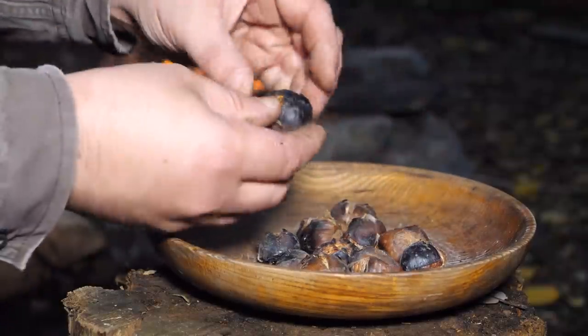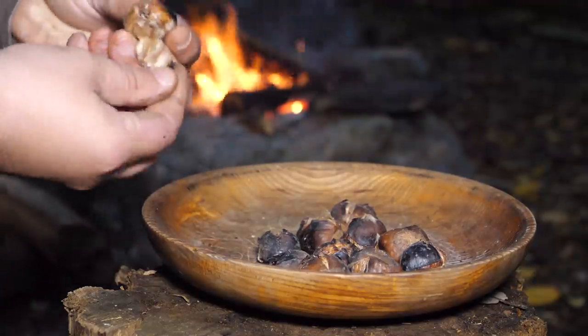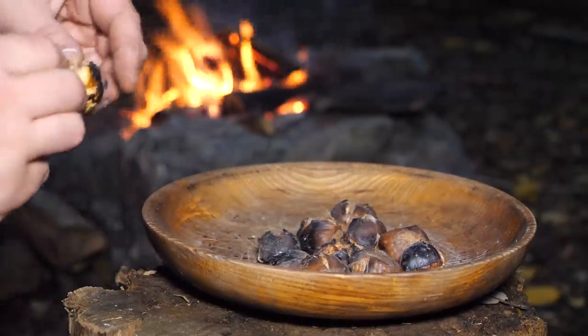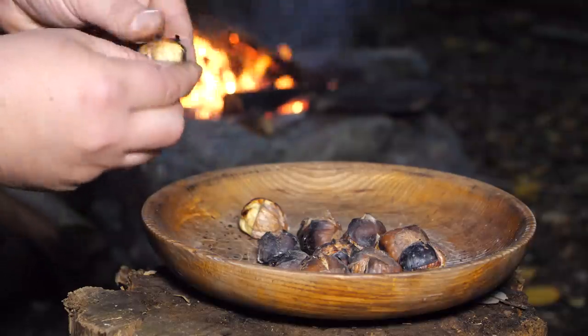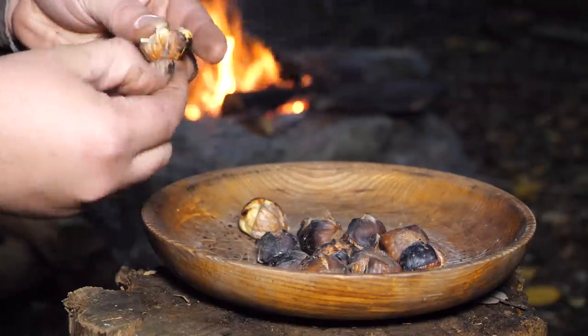Right, well, these seem to be done. A couple might be burnt in places, but should be nice all the same. Oh, there we go, that's just the shell was burnt. Feels soft. Let's try these then.